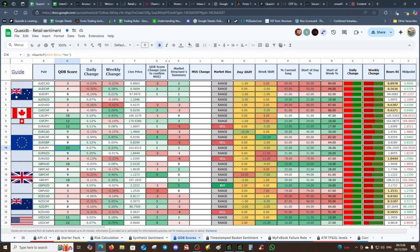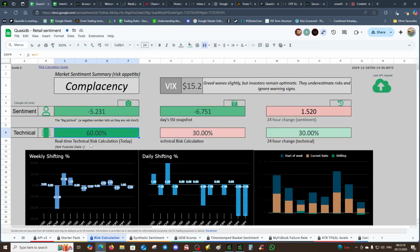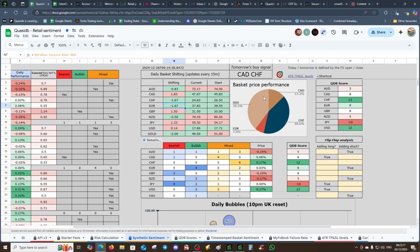And that's it. So just a quick one, what I would do when I look at the sheet in the morning: come to the risk calc, check what the indices are doing, what the VIX is doing. Then I check the price performance and see if anything's out of whack. So really we should be seeing a stronger pie wedge there on the euro. And also Swiss is actually quite strong, 40%, so that's fine.